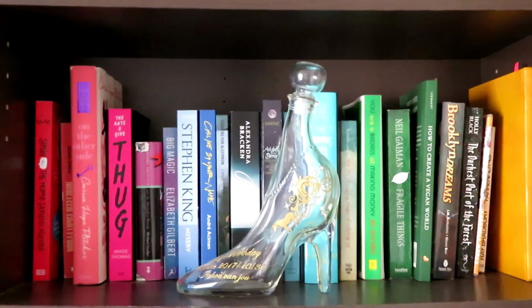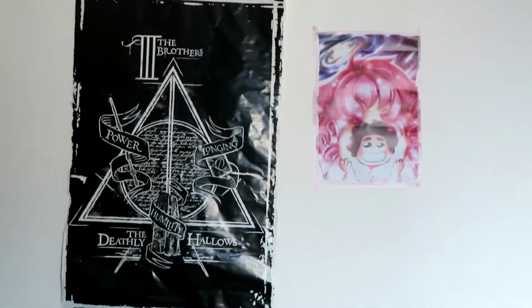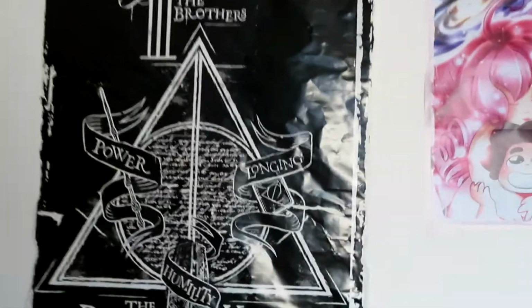I'm really happy with my rainbow books. Oh, and then on this wall we have some posters that are both really torn up because they've fallen down so many times. It's the Three Brothers, and then we have a Steven Universe one.